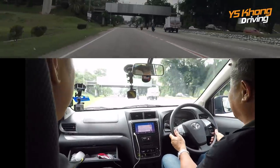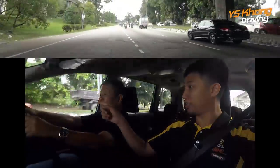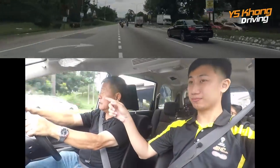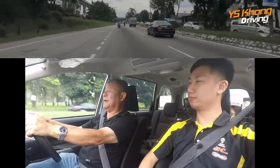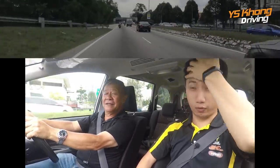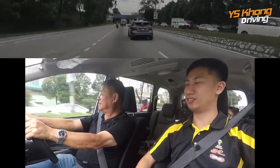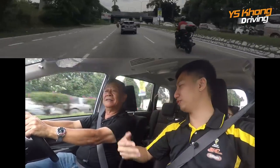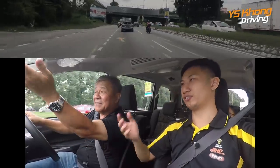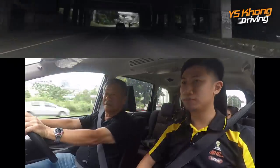Because when you do like that, you have to sit very close to the steering. Oh, the car got blind spot. Where? Not blind spot, blind spot warning. Sorry, blind spot monitor. You see, that's the problem of testing too many cars. Oh yeah, there's also a recorder. Recorder and blind spot monitor.